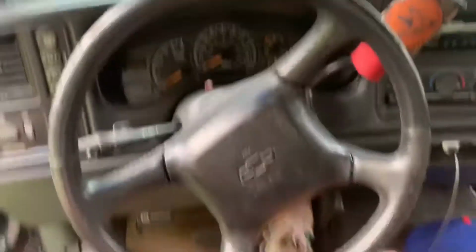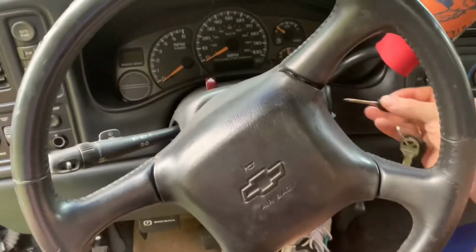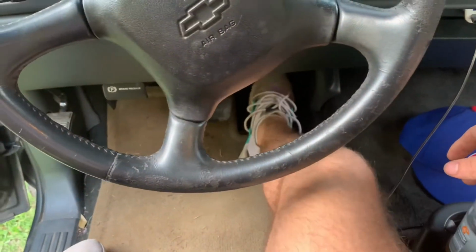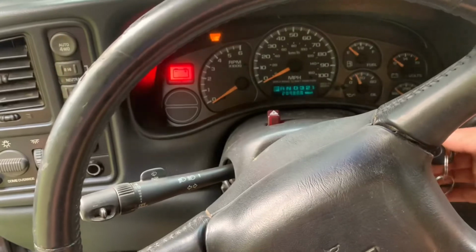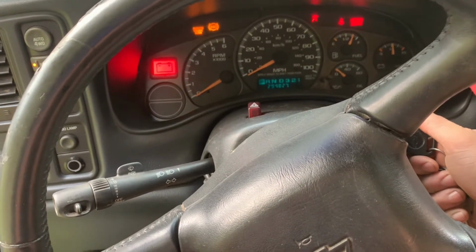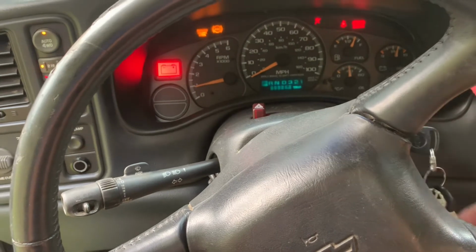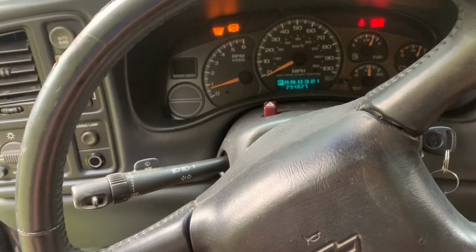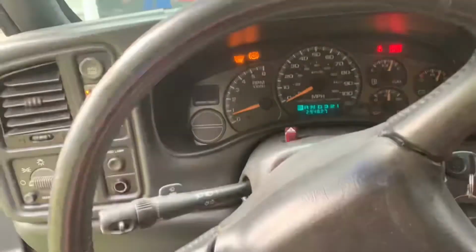Reset the light. To get the change oil light to go off, you stick the key in, you pump the gas 3 times all the way to the floor, and then you turn it on, and then it should go away. Yep, see, it didn't come back on. We're good.